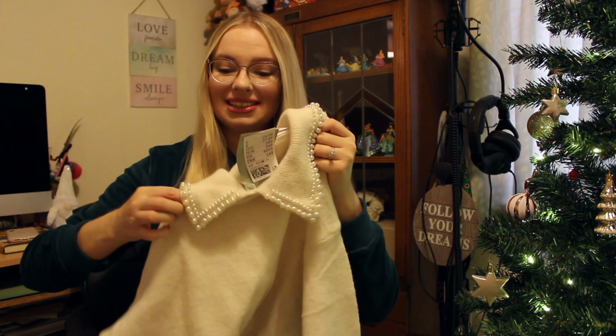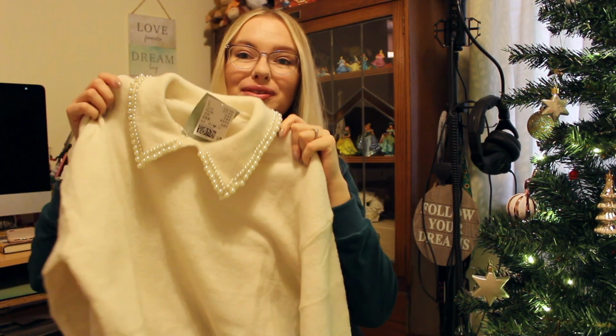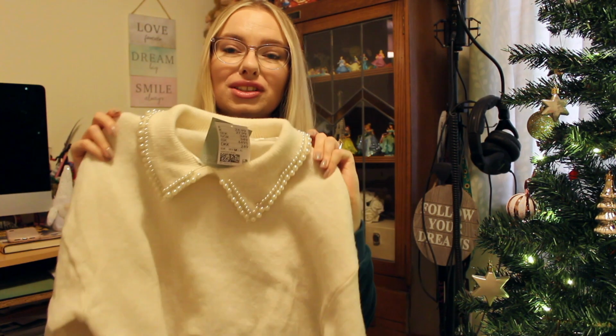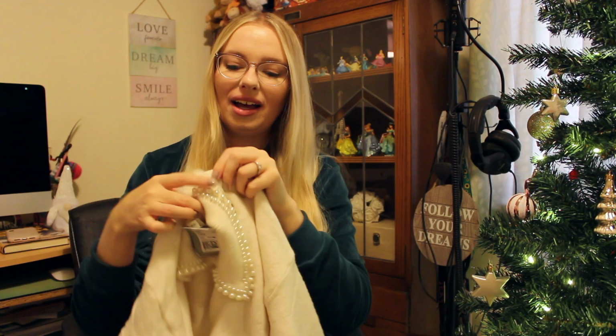And then the final item I have to show you is from H&M. I was actually in there just looking for a few small gifts, and I saw this jumper hanging up, and I just had to get it. Even though I really don't need any jumpers, I really don't. But it has this beautiful collar with this sort of faux pearl detail, which I thought was so pretty.